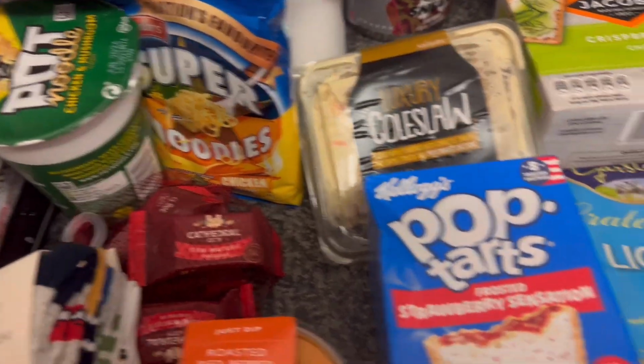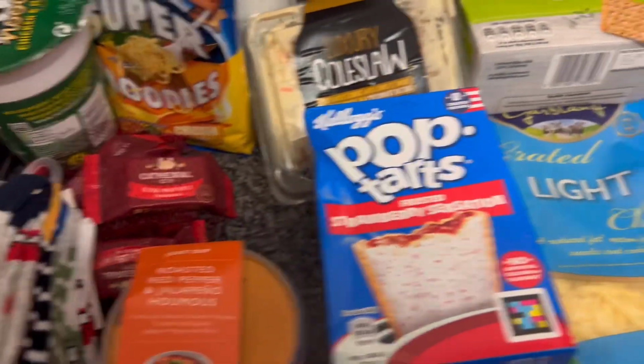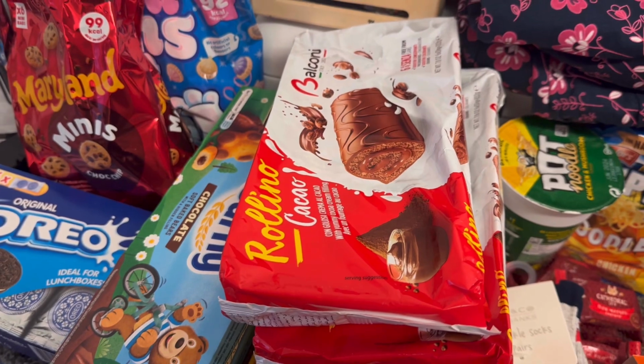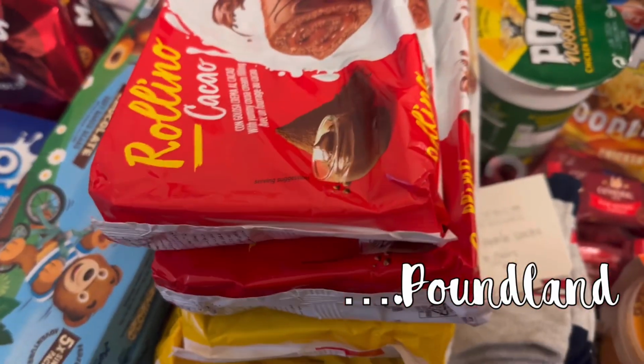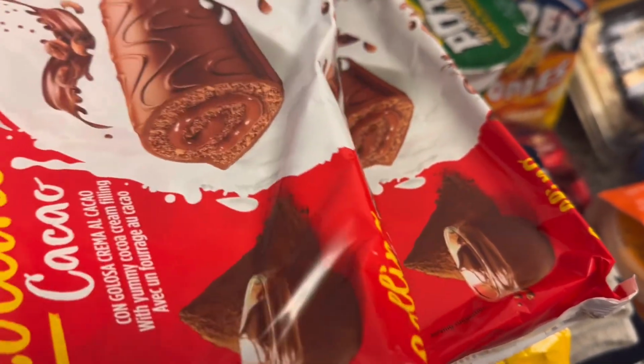So, I have organised it. Okay, I take that back. I have organised it. This is the Home Bargains side. Let me have a good look. And this is the pound shop side. Right, anyway, continue on. Got some of these chocolate cakes.